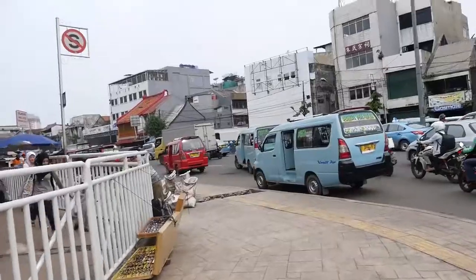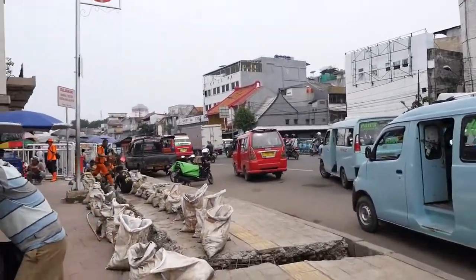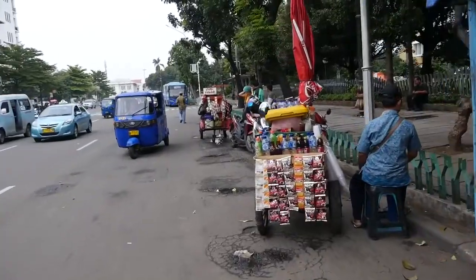Crossing the street in this area is definitely not the easiest situation, but we gotta cross now. We are in the old historical heritage area of Jakarta now, and there is a lot of traffic in every direction.